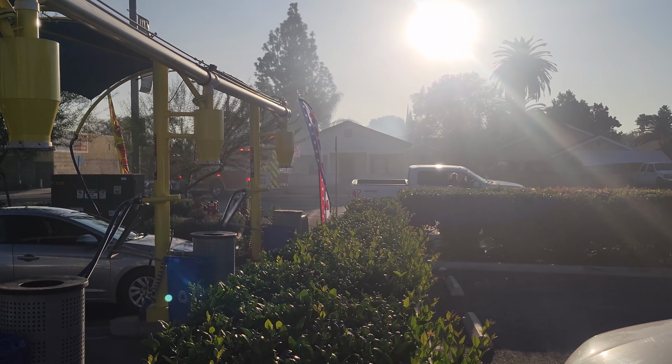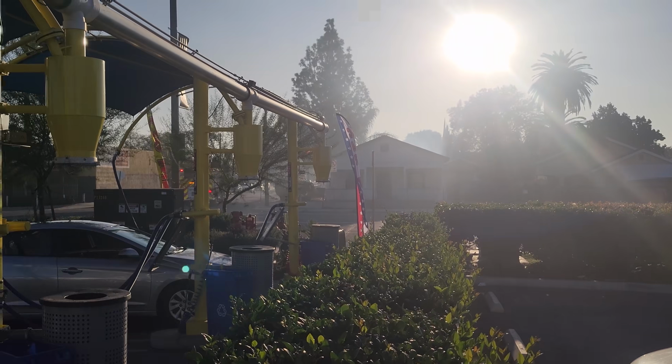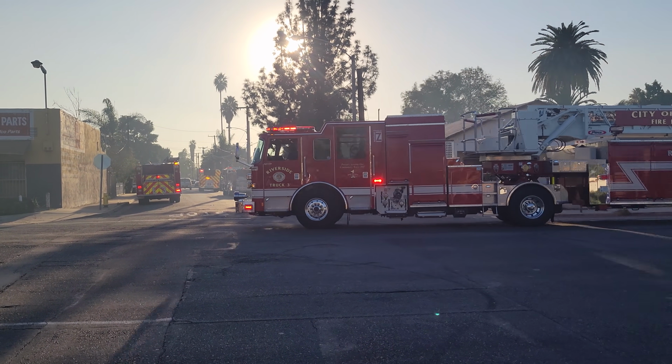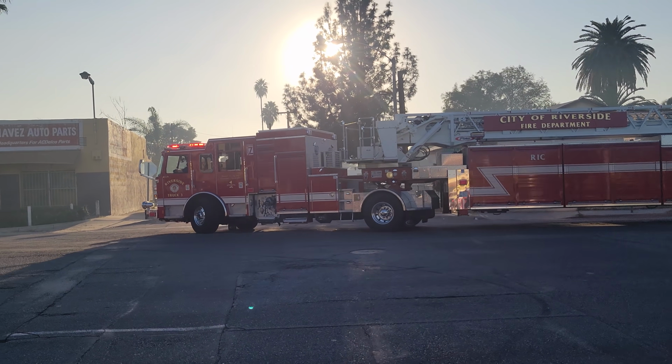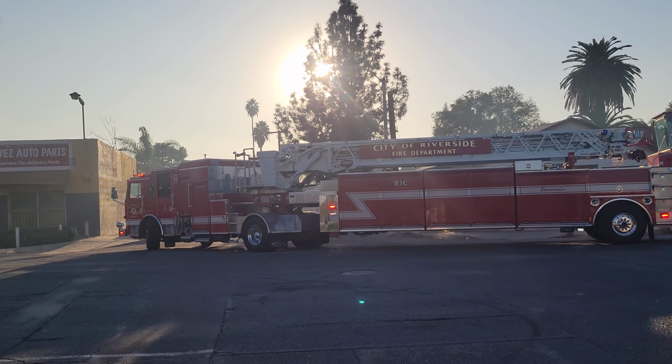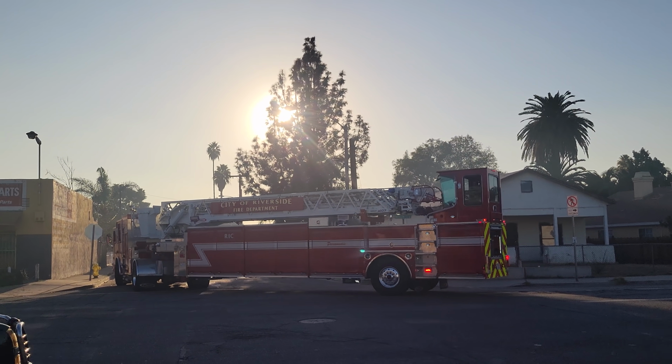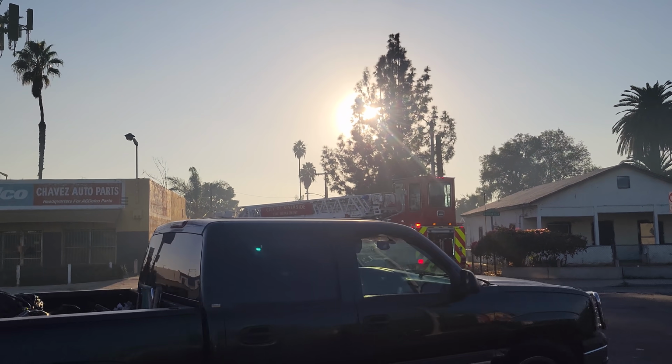Uh-oh, maybe it's not a barbecue. They're rolling deep, man. 1, 2, 3, 4. I hear another one, 5. Huh. I don't even know how they're gonna fit that truck down there. And the smoke's already gone, before they even really got out of their trucks. Go figure, huh? So come back.